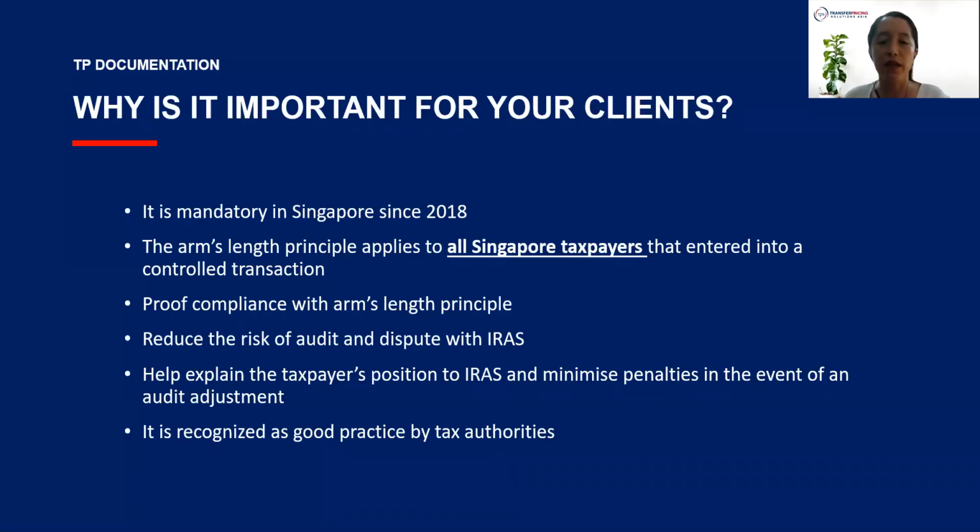So why is it important that your client is aware of the need of TP documentation and managing the transfer pricing risk? So point number one is transfer pricing documentation is mandatory in Singapore since 2018. The arm's length principle applies to all Singapore taxpayers that entered into controlled transactions in Singapore. Transfer pricing documentation assists with compliance with the arm's length principle, and it can also assist with making sure that there is no mispricing issues that can increase the group tax bill. It reduces the risk of audit and disputes with IRAS. It helps explaining the taxpayer's position with IRAS and minimizing penalties in the event of a transfer pricing adjustment. And as an overall comment, it is recognized as a good practice by tax authorities.